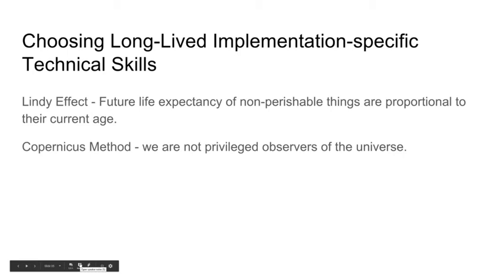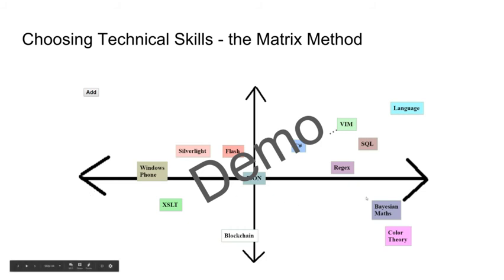So when we're looking at long-lived implementation-specific technical skills, so languages and libraries and frameworks and things like that, things in that top part of the pyramid, there's a couple of rules of thumb, or heuristics, that we can use to think about how long they're probably going to be around for. We saw on that graph before that we were putting certain things on a timeline and saying how long we thought they were going to be around for. And Leon has put regex and SQL and Vim and C# quite high up here.